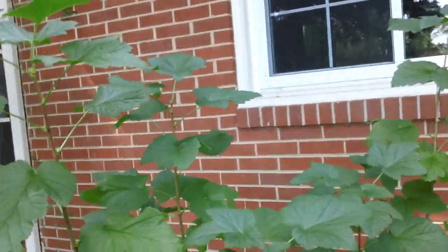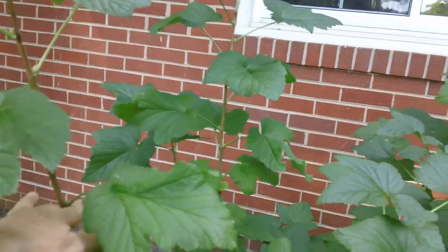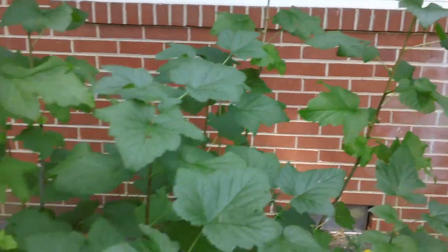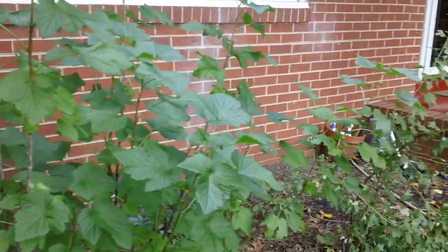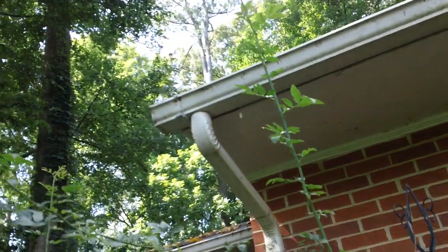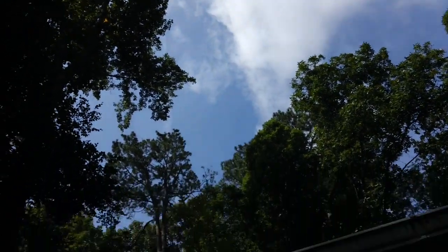I'm going to try this winter trimming it back and seeing if I can start some new black currants, maybe underneath the trees there or something. Still waiting on the Rosa Canina. I don't know. They just don't get enough sun here. Look at how quickly the clouds are moving by. It's kind of awesome.